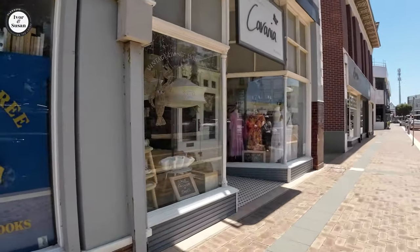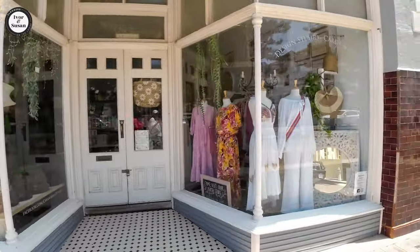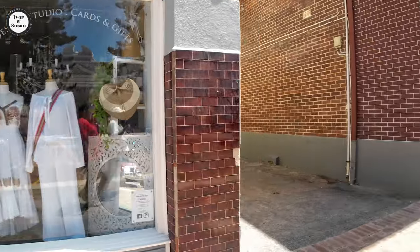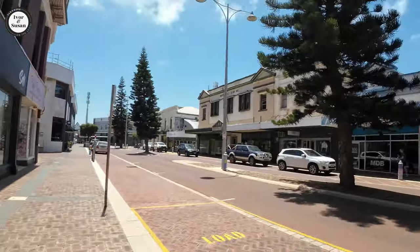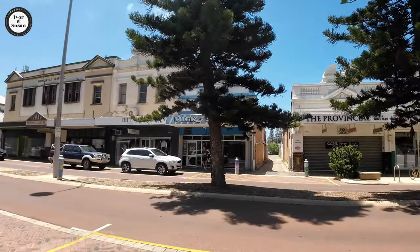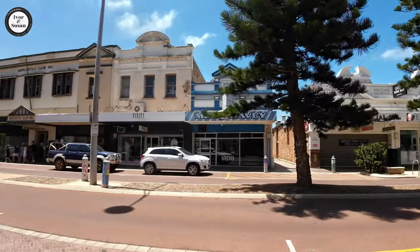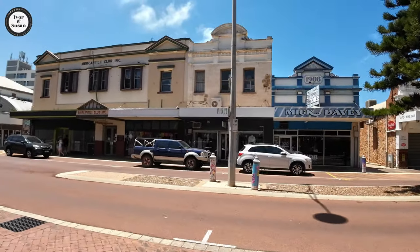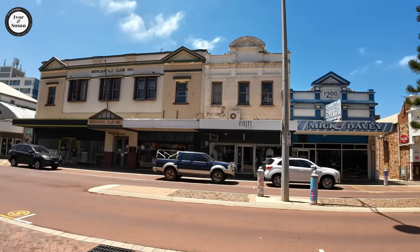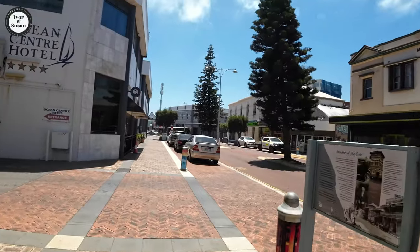So Geraldton's got everything here. Nice women's boutique over there. And across the road there, there's a butcher, quality butcher. There's Mick Davey, quality butcher. That building was built in 1908, guys. Doesn't mean he started his butchery there in 1908, it's just the building.